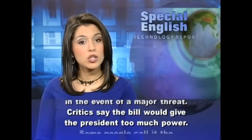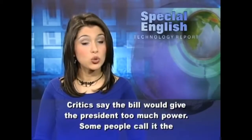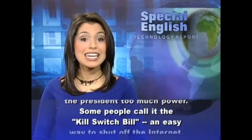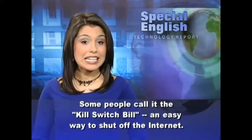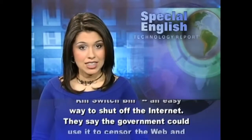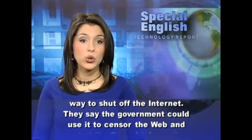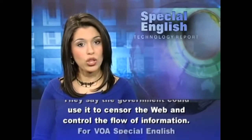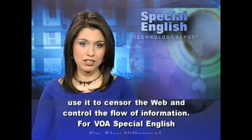Critics say the bill would give the president too much power. Some people call it the kill switch bill, an easy way to shut off the internet. They say the government could use it to censor the web and control the flow of information.